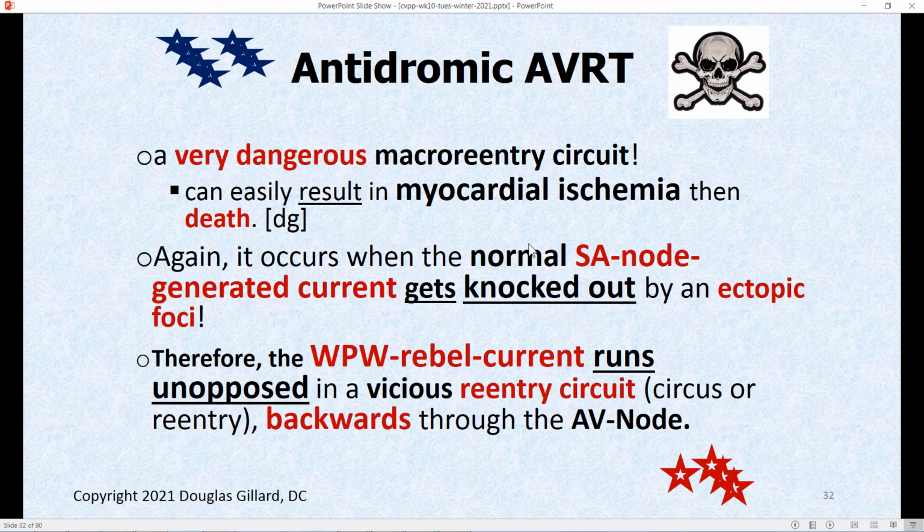The dreaded, yes, we've talked about this, dreaded antidromic AVRT. Again, very dangerous. I already talked about it. Macro reentry circuit. The heart runs really fast. You can get myocardial ischemia. It can kick off a full-blown myocardial infarction, and you can die from that.